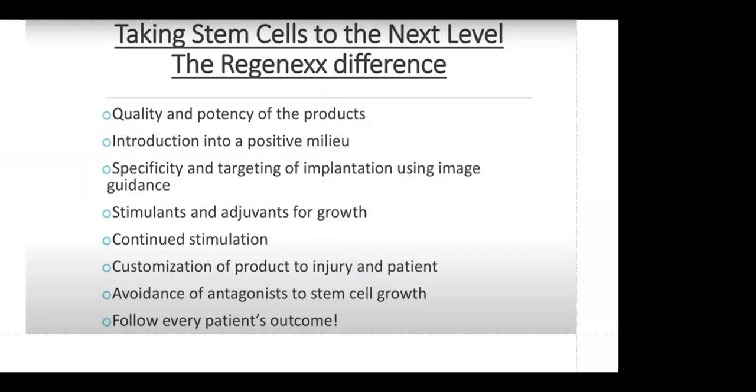So the Regenexx difference in terms of stem cell processing is that the quality and the potency of the products that we use is much greater than a lot of other products that are found on the market. You're getting an introduction also into a positive milieu, meaning that we actually prepare the joint in a little bit of a different way to help those stem cells activate once they're introduced. If you just introduce a stem cell into an area where there's not a good environment, it won't do the job that you want it to do. And we're looking to very specifically target the areas that we put these cells with image guidance, whether it be ultrasound or X-ray guidance. We also use stimulants and adjuvants for growth of the stem cells. Mainly that's usually platelets or PRP, and those cause continued stimulation.